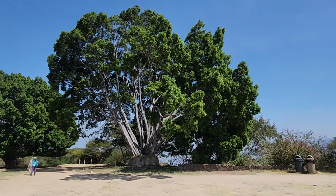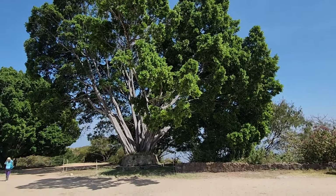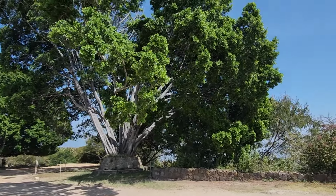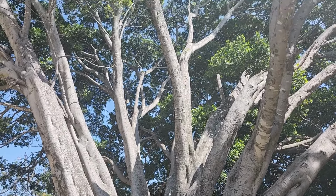Look at this tree. That is an amazing tree. Like a bush, but it's got a stone base. Must be an important tree. It's probably been here since the city was alive.